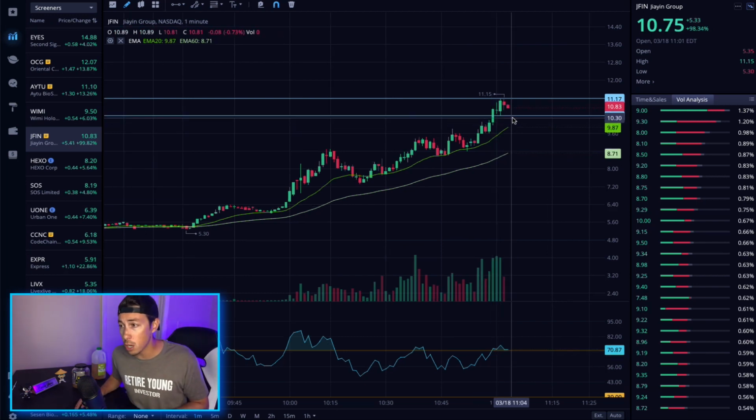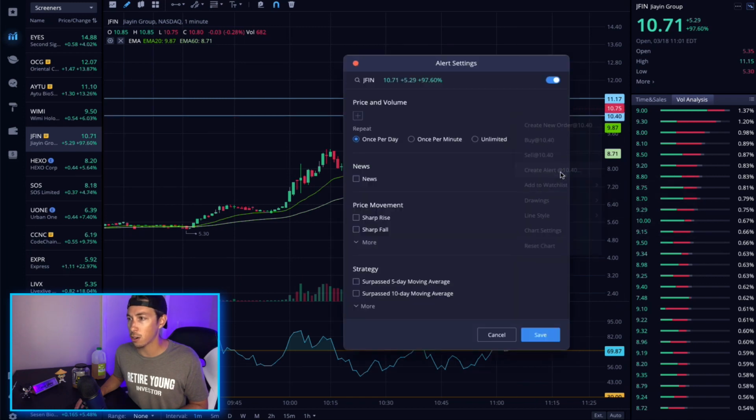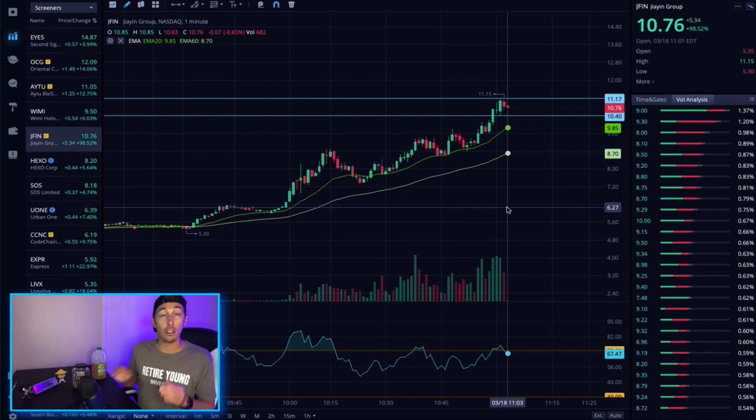So I'll also set an indicator here. This will be a good put position. So I'll create an alert at 10:40, save. Now I'm going to get an alert whether I should short this or I should go long. So now we're going to wait and see what this whippersnapper does while I drink my pickle mix.